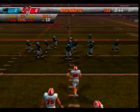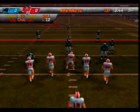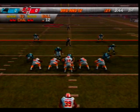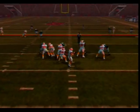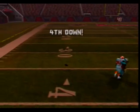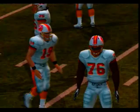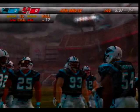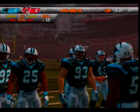Third and 12. Ball on the 12-yard line. The Panthers line up in the quarter defense. Deep throw. And he just can't hang on to it. I'll tell you, that was a tough one. When you're playing in these types of conditions, even the easy passes can be hard to hang on to.